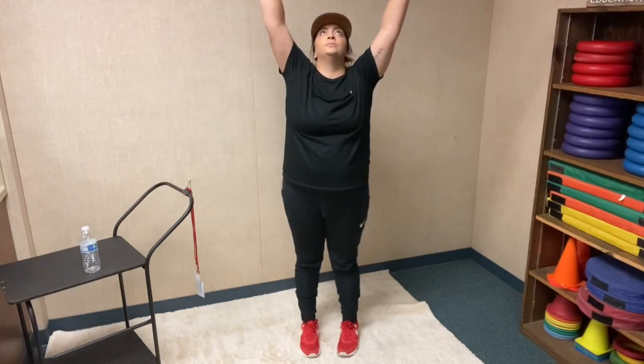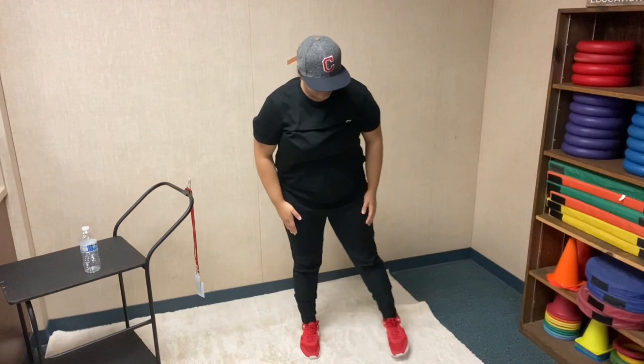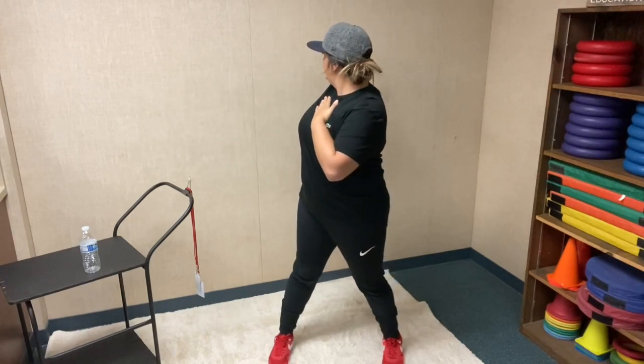Now arm raises in and out. You may go at your own pace. Next, spread your feet apart and put your hands over the center of your chest. Take a deep breath in and twist to the side. Deep breath out and come back to the center of your chest.